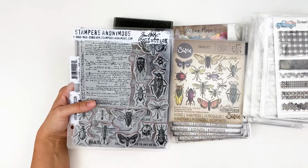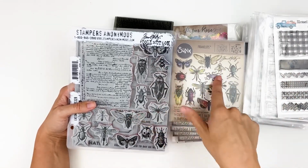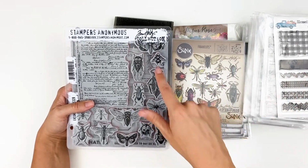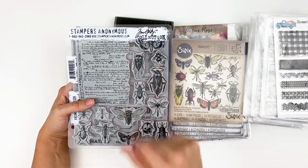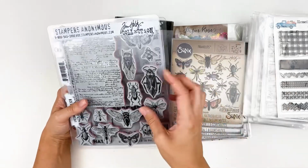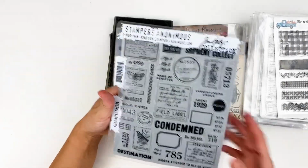There are lots of tips and tricks on Tim Holtz's YouTube for how to get a good lined up die, because this does not leave a white edge like a lot of dies do. It cuts right up to the edge of the stamp, and I could use other bugs in here as well, but I was going for the bees and wasps and things like that, so those will be pairing together. And then also this one here, Field Notes.